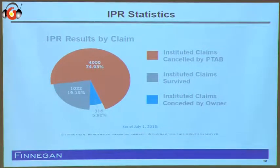The one somewhat bright spot, I guess you could say, for patent holders is these are all after institution. It turns out, statistically speaking, you have a better chance of having the IPR not being instituted against your patent. In 2014, I believe it was about a 75% institution rate. So every petition that gets filed, 75% of them get instituted, and then you run into this buzzsaw statistic here. But in fiscal year 2015 so far, according to the USPTO records, the institution rate has dropped to about 69%.